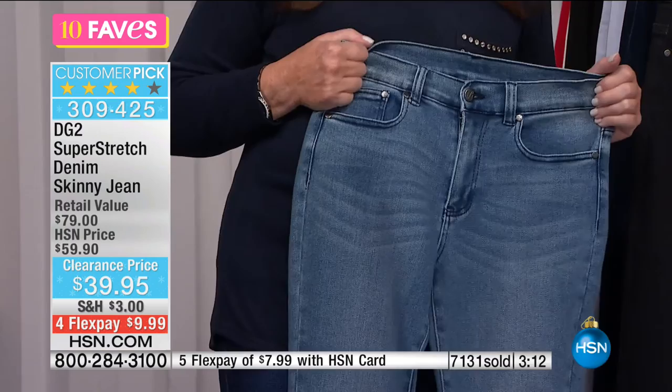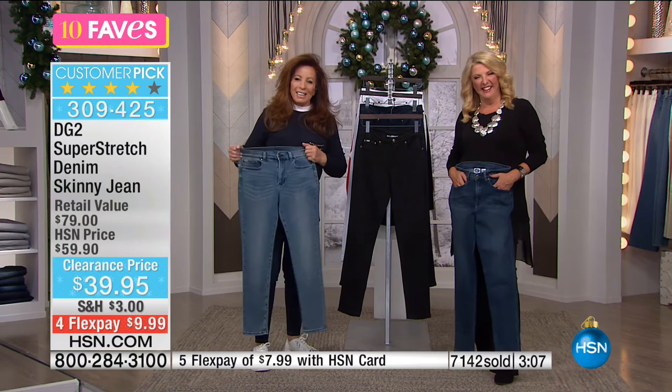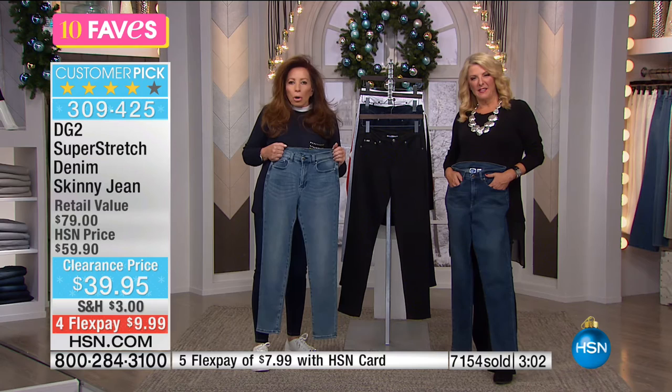Perfect. I'm a baby boomer too. Yeah. And you know how hard it is to find clothing that works for us. No one wants to dress us because we're not perfect anymore.